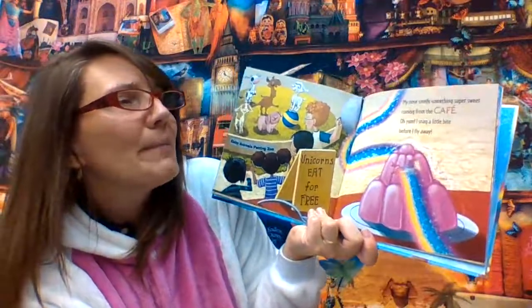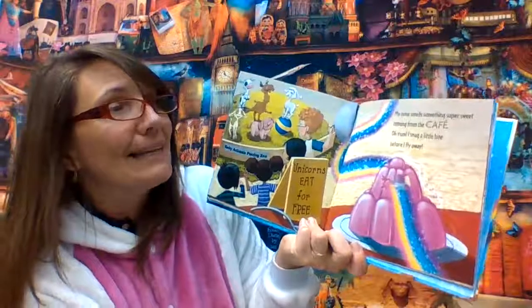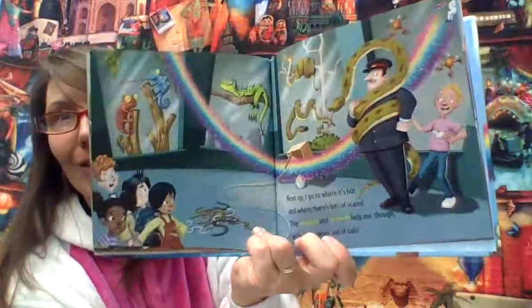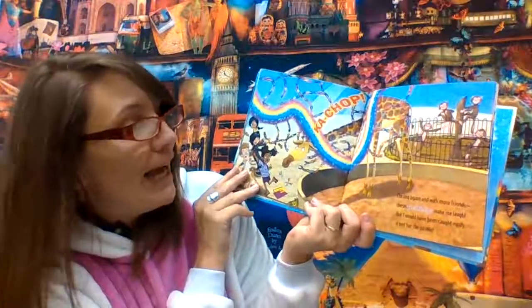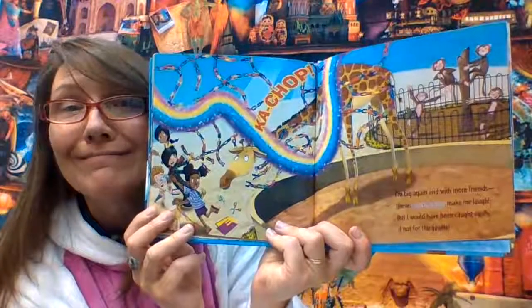My nose smells something super sweet coming from the cafe. Oh, yum! I snag a little bite before I fly away. Next up, I go to where it's hot and where there's lots of scales. The snakes and lizards help me, though, with the clever use of tails. I'm big again and with more friends. These monkeys make me laugh. But I would have been caught easily if not for the giraffe.